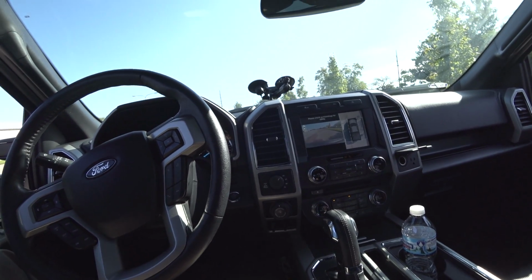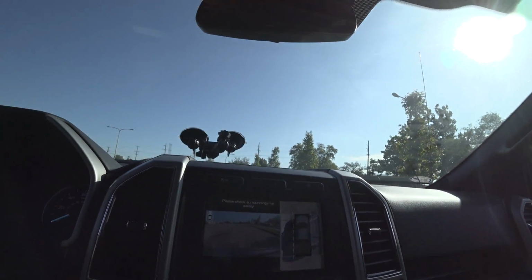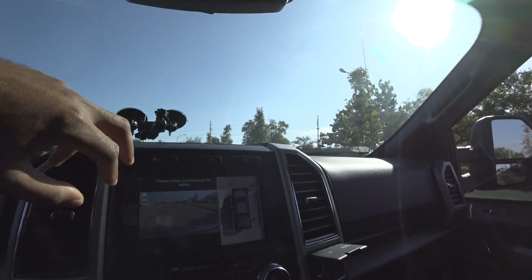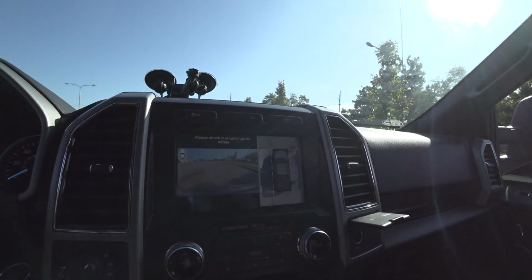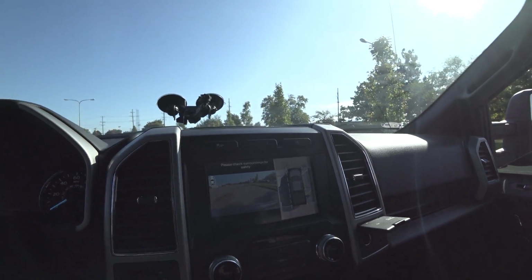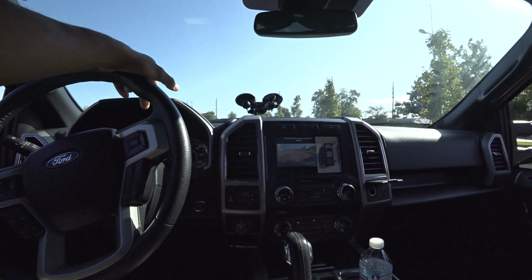It's worth it at the end of the day for the 360 degree camera because it helps you park. It helps you get perfectly in your lane, in your lines when you're parking on the street. It helps you ease up to vehicles. But unfortunately, the 360 degree camera is not a standalone feature like it is on the Super Duty.